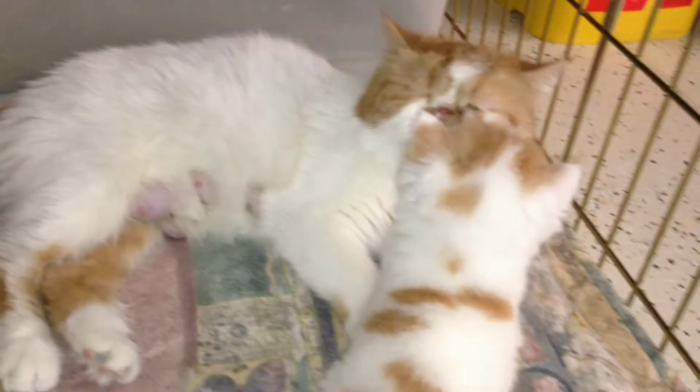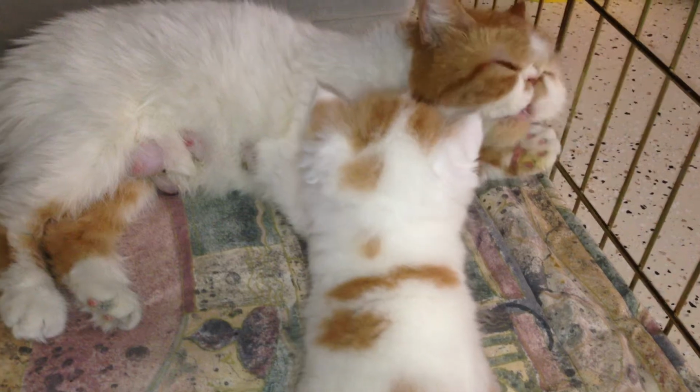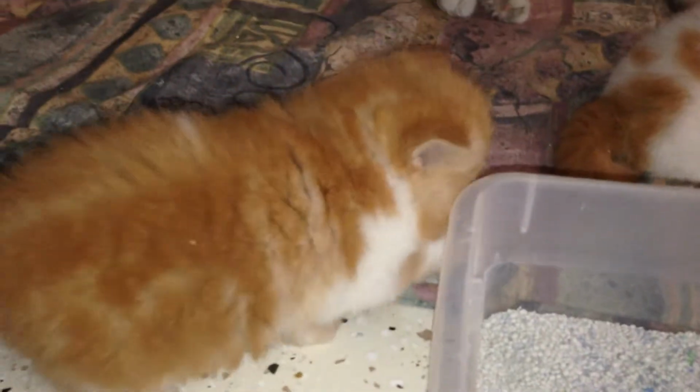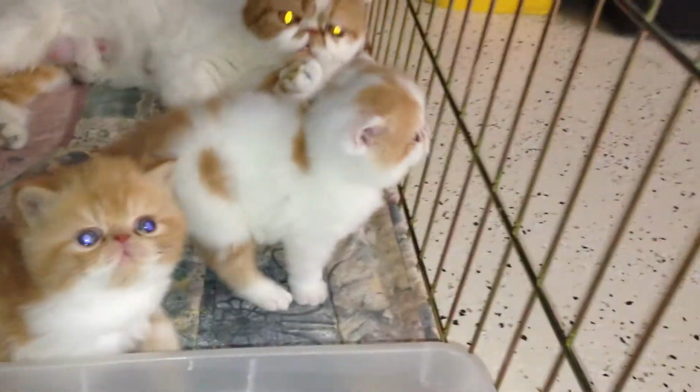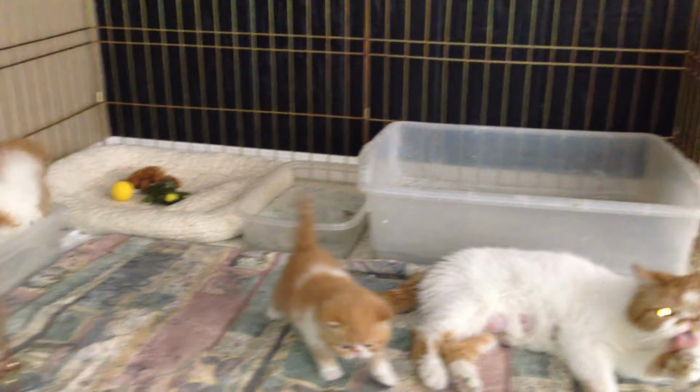And this little guy's over here pestering his mother. He wants her to play with him, so he's trying to get her to bother him. And then my friend's little girl, she's down here. She thinks she might even want to come out of the cage. They are in a cage for their own protection. It's not really a cage per se. This is a 4-foot by 4-foot exercise pen.